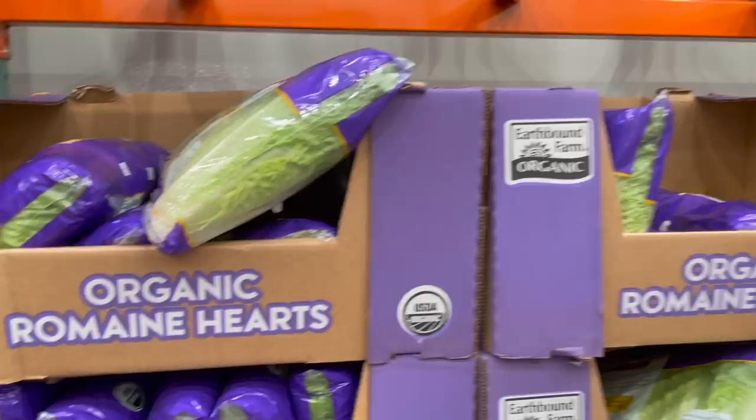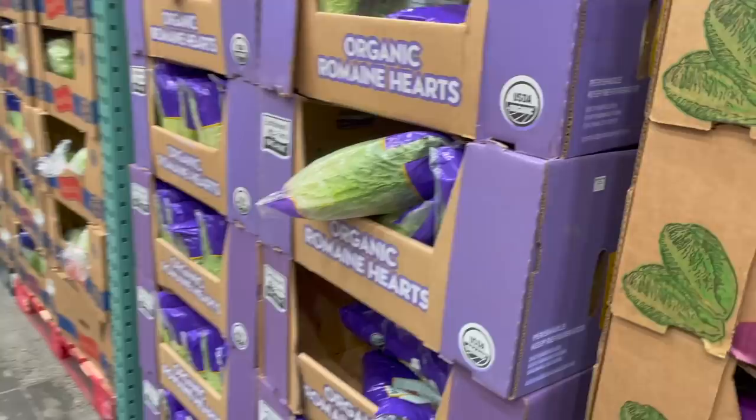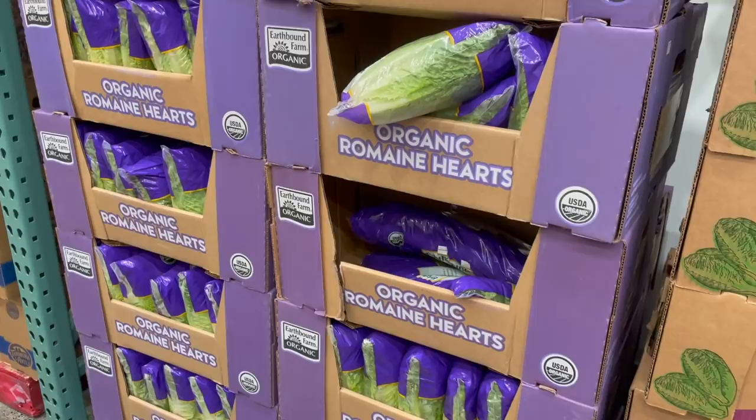I typically don't really buy lettuce like this. I typically buy it already done, but $4.79 for 6 pounds of organic romaine hearts. I feel like you can't really beat that price. So I'm gonna pick up one of these guys. We're eating a lot of taco bowls and things like that where lettuce would be a great way to beef it up just a little bit and give it some crunch. So one of these guys is going in the cart and coming home with me today.